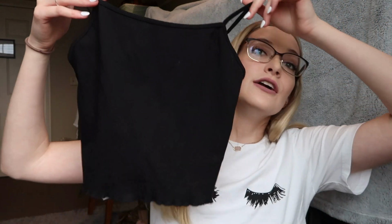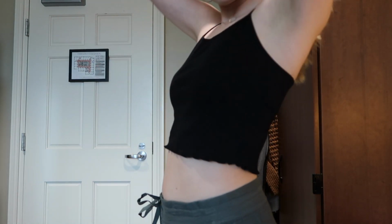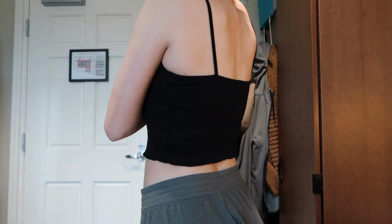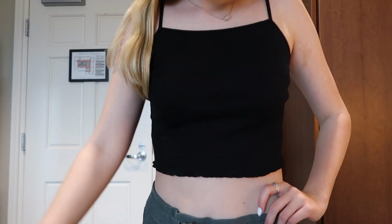They were having a sale that was so good. You could get 2 of these shirts for $8, so $4 each, and I thought it was such a good deal. So I got it in 2 colors. I got this black crop tank. It's scalloped at the bottom, if you can see that. And then I love these necklines. I forget what they're called, but they're straight across.